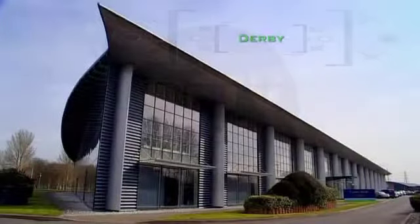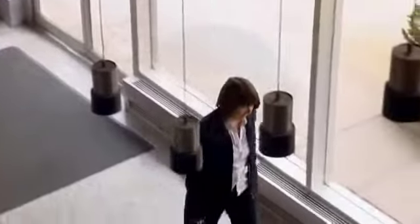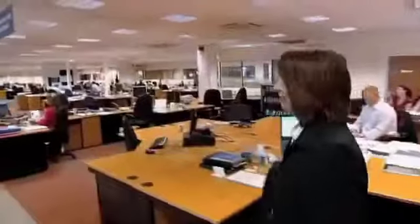Rolls-Royce is a global company. Some parts of the engine are made and assembled at factories abroad. Getting them to the UK is Kath Taylor's job.